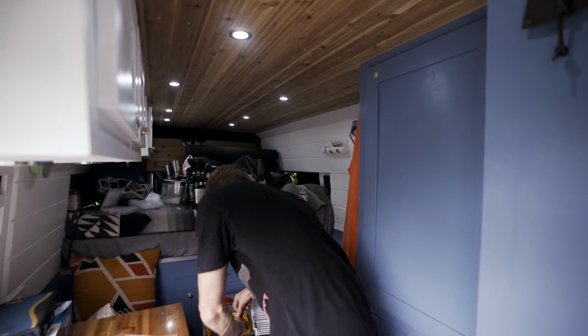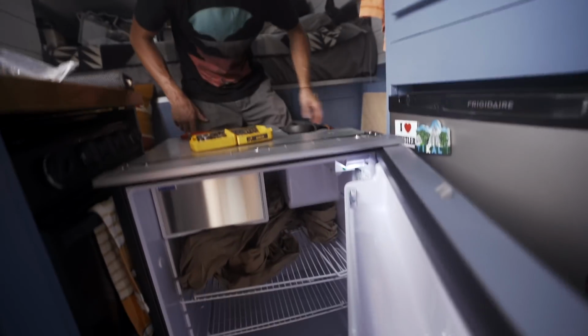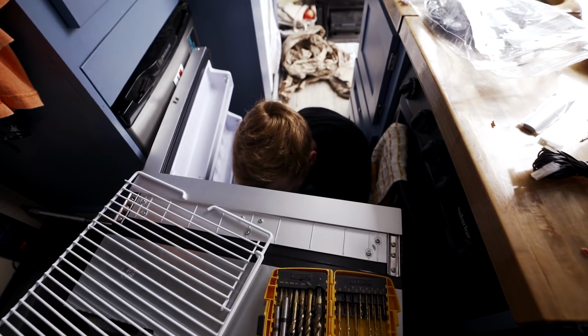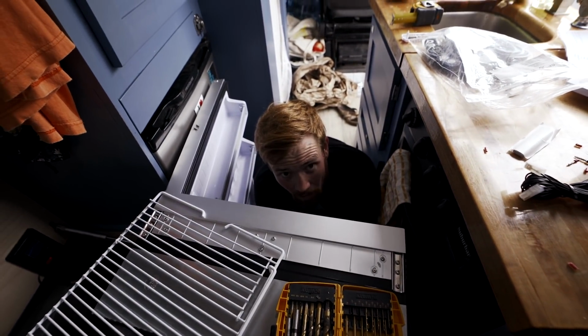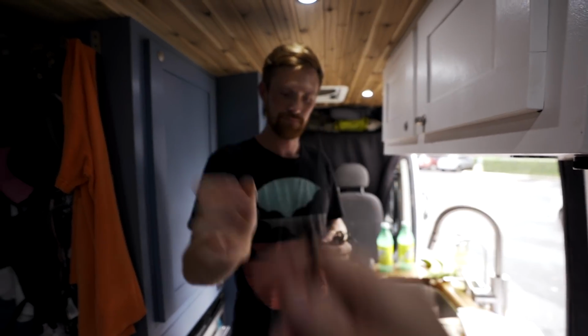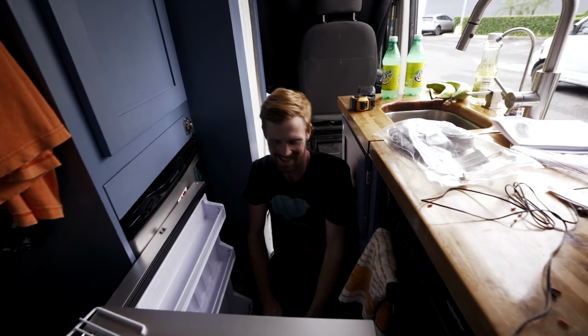How confident are you that this is right? 70%. What? It could not be right? I don't know. Oh, I see light. We have action. See when the drill bit comes out the back and let me know. Okay, it's out the back. Feed this through the hole. Buenas tardes! It's in.